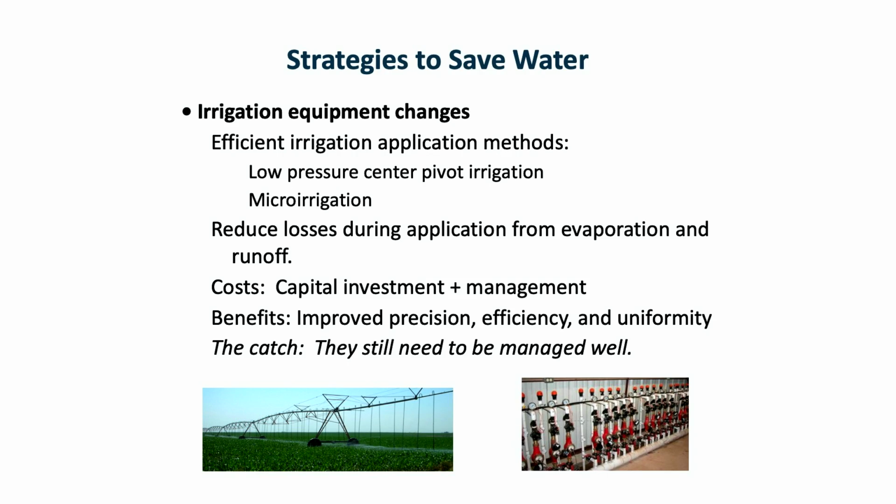Irrigation equipment changes. The producers in this area are already over 85% adoption of low pressure center pivot irrigation systems. Subsurface drip has really made gains. If you take High Plains wide, you're talking 10% approximately. So we've got a really high level of adoption of these tools already, reducing the evaporation, reducing runoff losses, managing it better. Really, the main opportunity for improvement there is incremental improvements in management.